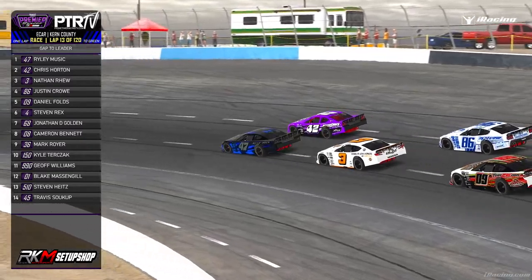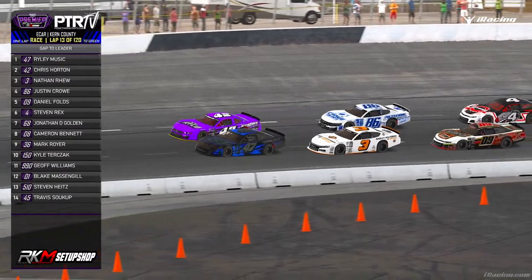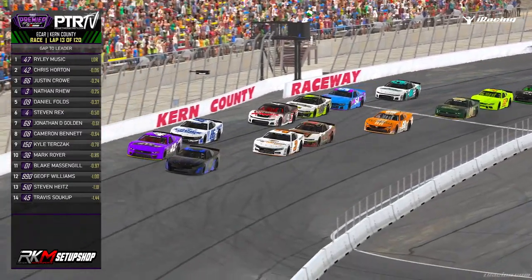It'll be up to him when the field decides to take off running. Will be up to him indeed here, and he'll see if he can clear. Nathan Rue in that three, still looking for his first win, but he's in a good spot now on the loud pedal is Riley Music, but Horton did a really good job.